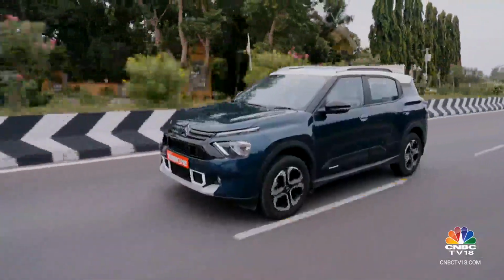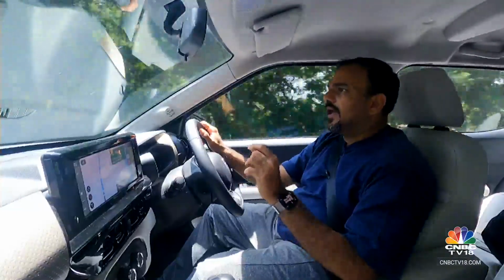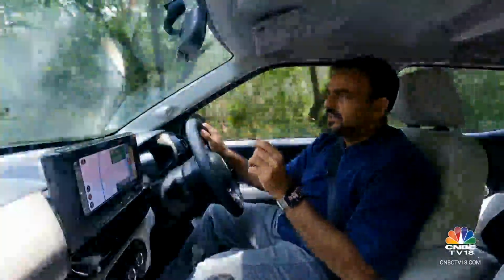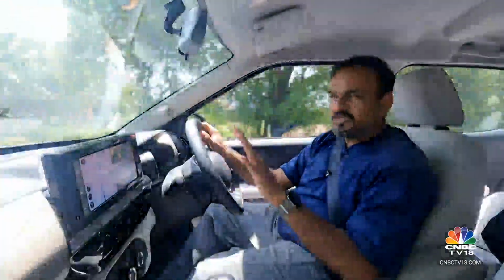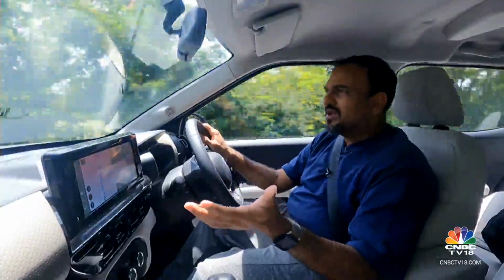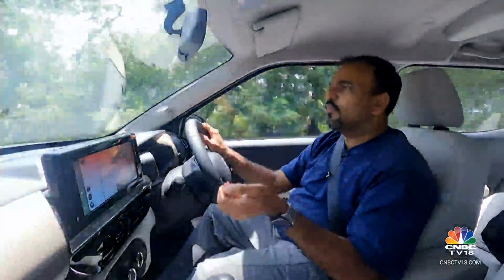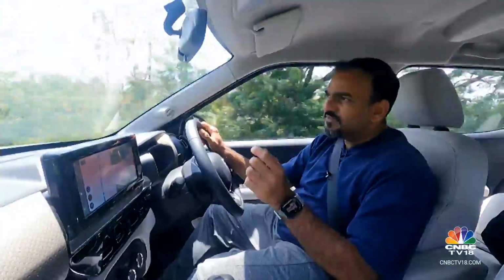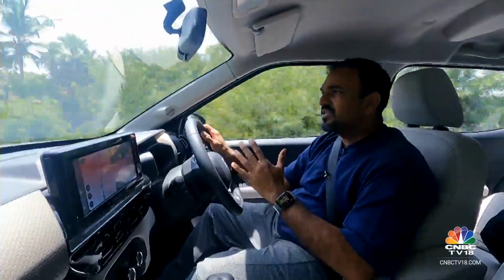Let us sum this up then. The Citroen C3 Aircross certainly doesn't feel as low cost as the C3 hatchback. But that also has me worried. Now, they've done a much better job in terms of the fit and finish, though it is based on the same platform. It does share quite a few components. It still manages to feel a little bit more premium. But I hope in terms of the actual pricing, it doesn't command a very big premium over the C3 hatch.